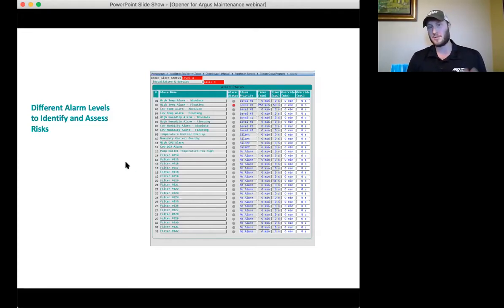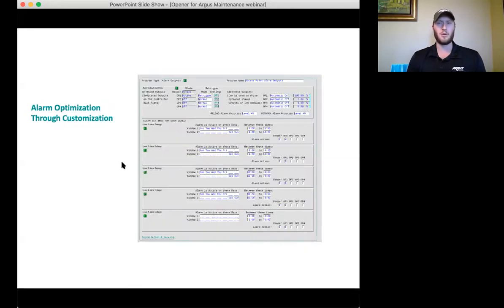And then there are other things that go on inside your greenhouse that are a little more common. You don't necessarily want them waking you up in the middle of the night, but you do want to know that it's happening. So maybe with that, you get an email or a text message, or maybe it just flashes on the screen. So utilizing runtime and understanding critical pieces of equipment and tying them into alarms is a super crucial part of utilizing an environmental control system.